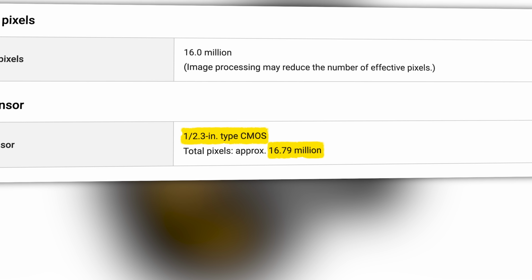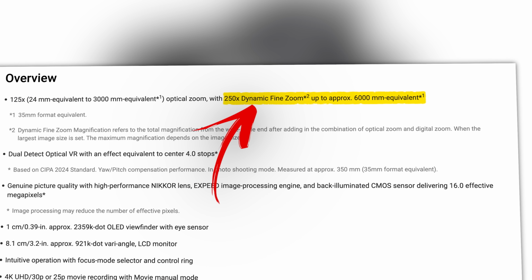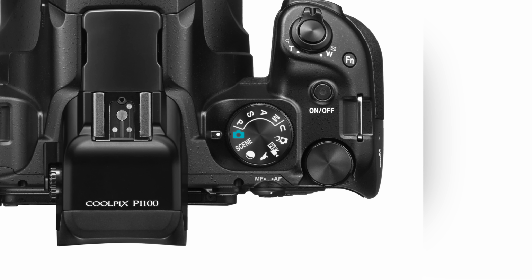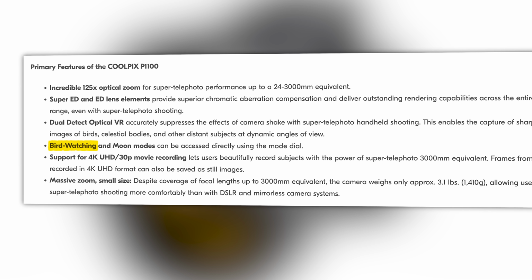Let's get some specs out of the way before I crap all over them. As I just mentioned, it has a 16 megapixel sensor, 125 times optical zoom that can be pushed to 250 times with something called dynamic fine digital zoom, which will give you up to 6,000 millimeters of zoom, mind you, digital. And guess what your photos will look like at 6,000 millimeters? Crap. Now, in terms of shooting modes, you have nightscape, light trails, star trails, and a new fireworks show. You still have the popular moon mode, which does work pretty well, and now bird mode, which optimizes the camera for capturing birds.